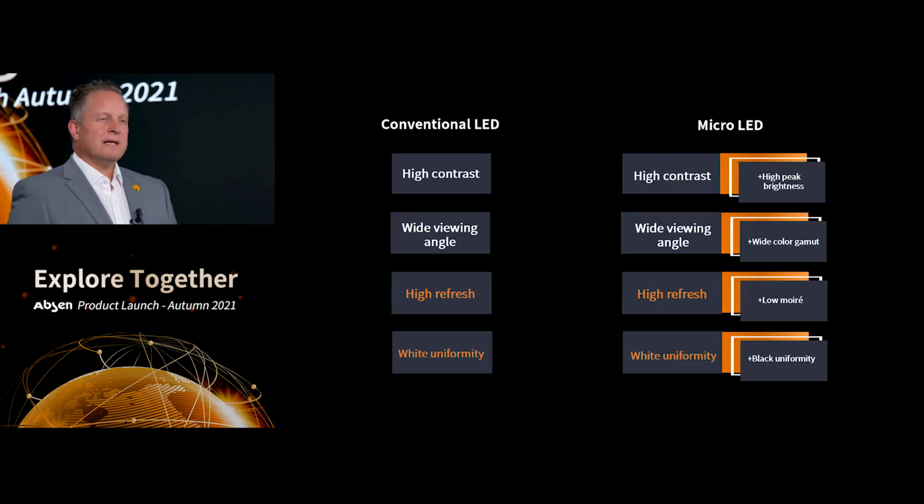So first of all, let me do a small comparison between conventional LED and micro LED. I think you all agree with me, working with LED or maybe in mind to work with LED, that high contrast, viewing angle, and for the more professional, high refresh rate, white uniformity, also black uniformity is interesting and is a kind of need to have. So it's not nice to have, need to have.